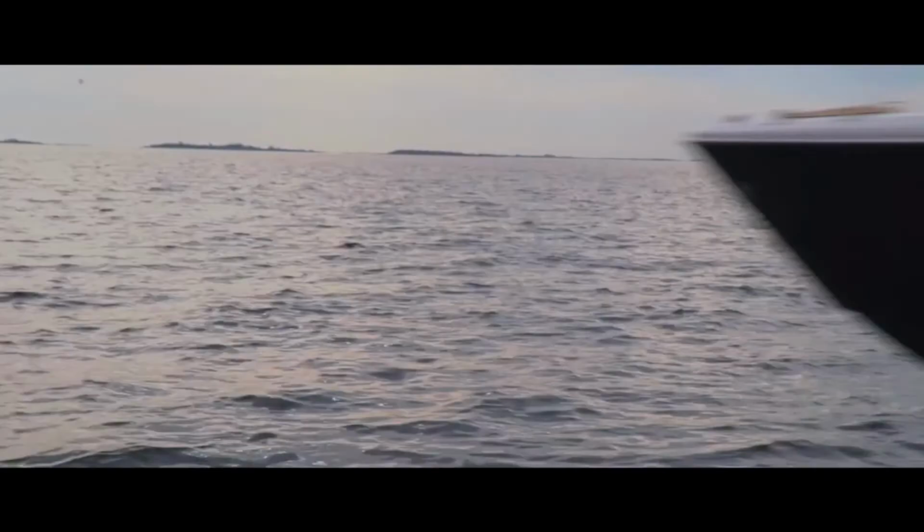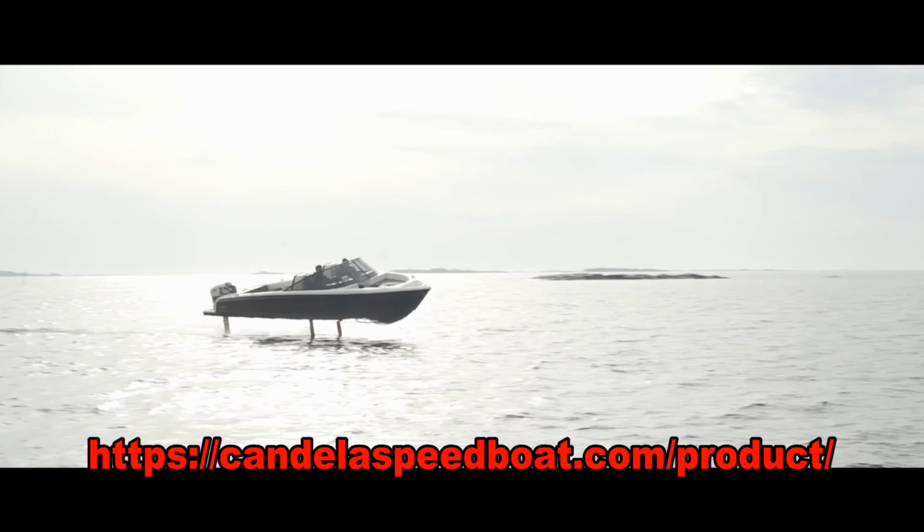Here is Candela, the most recent electronically controlled submerged hydrofoil.